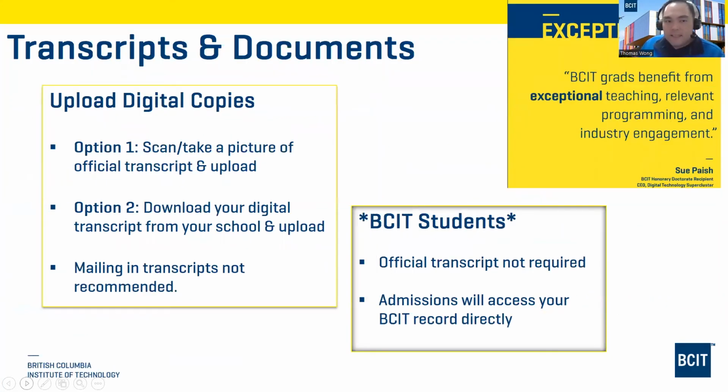And let's go to the next slide. And I believe this is over to you, Chrissy, to talk a bit about some of the documents. Sure, I can do that. I can talk about the documents.